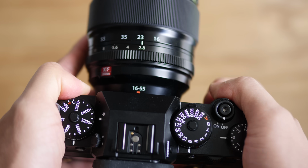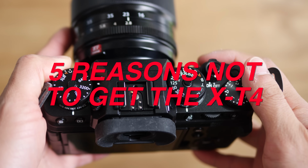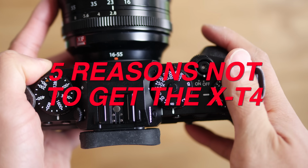It is as complete a package as you can get for a crop sensor camera. It offers photo performance perks of much more expensive cameras. 15 FPS mechanical can only be outdone by the Canon EOS-1D X Mark III, and that's by 1 FPS. Nice, but then, like most massage parlours, you can't always expect a happy ending. Here's why the X-T4 might not be worth getting.